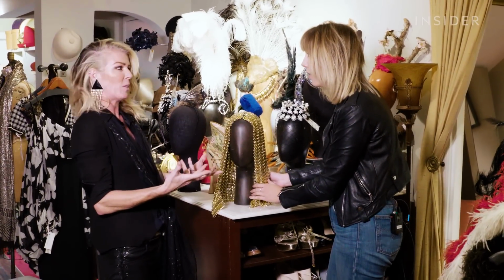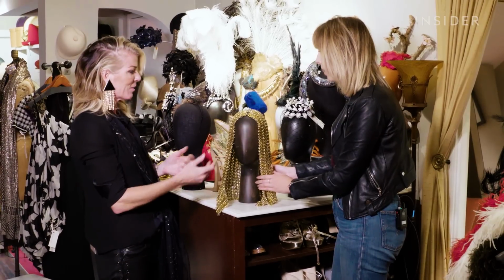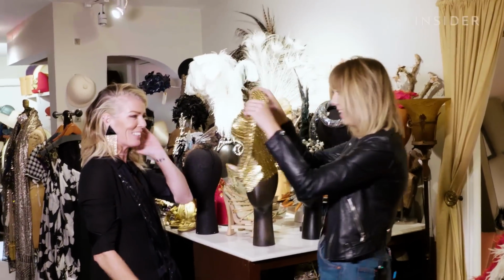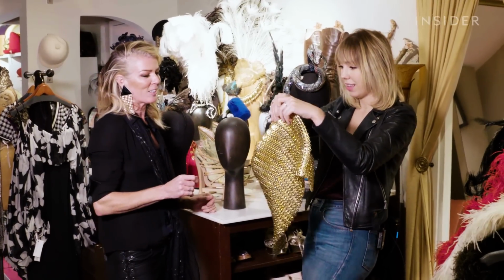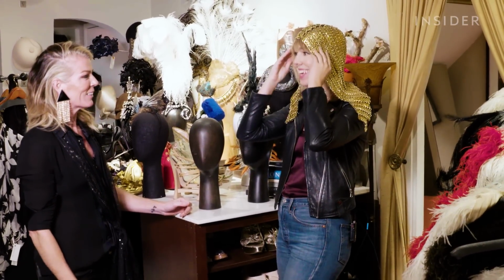This was worn by Lizzo. Within last week. This is amazing. Can I put it on my head? Do it. Really? Go. What are you waiting for? How do you put it on your head? Is Lizzo the last one to wear this? Yes, she is. Me and Lizzo. I feel really badass for wearing this, not just because it's like armor, but also because of Lizzo.